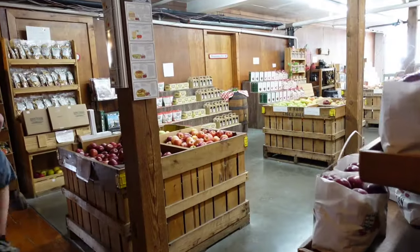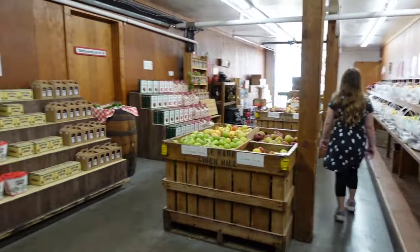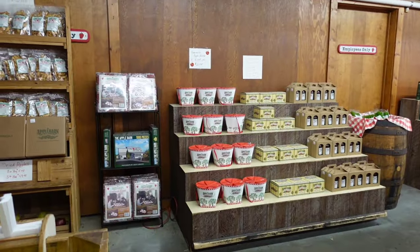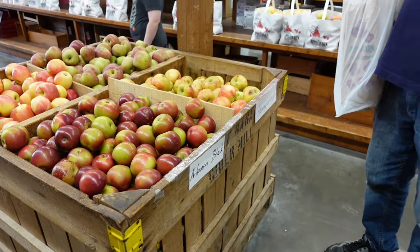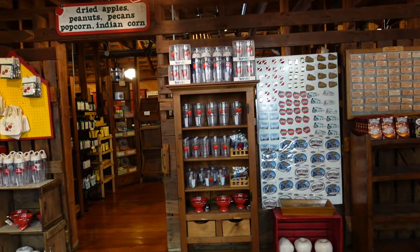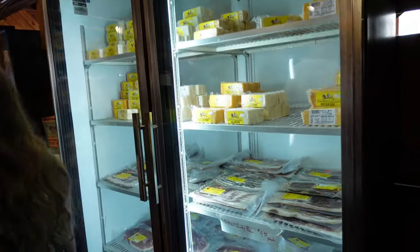$20. And as you would expect in an apple barn, they have all sorts of different apples. So you can buy them in bulk, or you can just buy as many as you would like on all sorts of different varieties. And then in another section, they had dried apples, peanuts, pecans, popcorn, and Indian corn. And they also had cheeses and bacon.